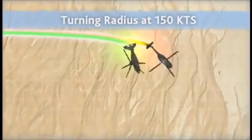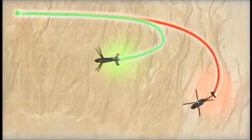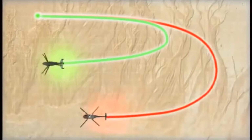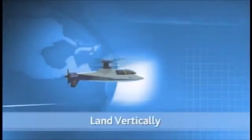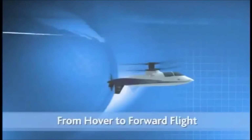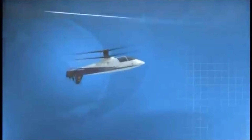The X2 aircraft with two advancing side rotors has 1/3 the turn radius of a conventional helicopter, making it more responsive, lethal, and survivable on the battlefield. X2 technology aircraft will hover, land vertically, maneuver at low speeds, and accelerate seamlessly from hover to forward flight. In a high-speed configuration, one or more pusher props are part of an integrated auxiliary propulsion system to enable high speeds with no need to physically reconfigure the aircraft in flight.